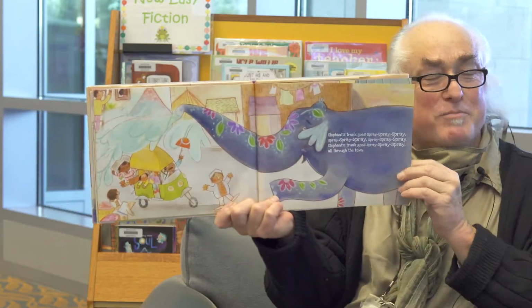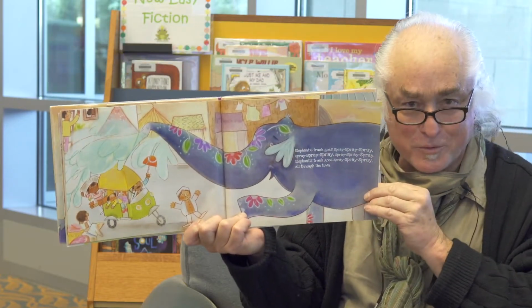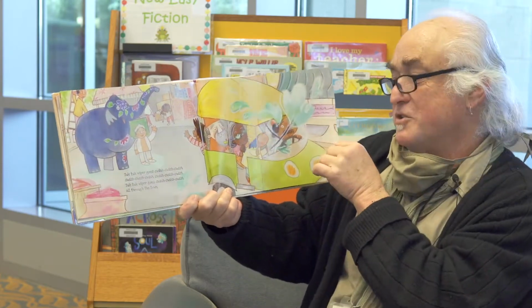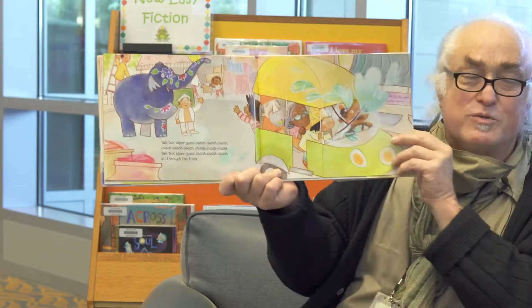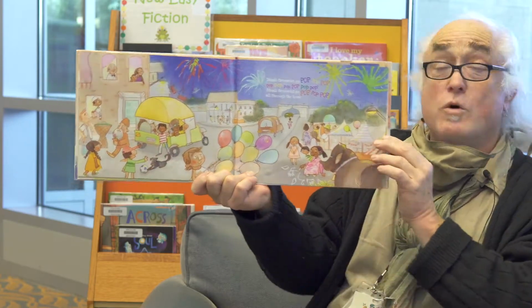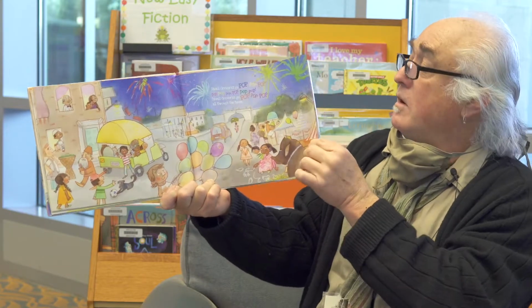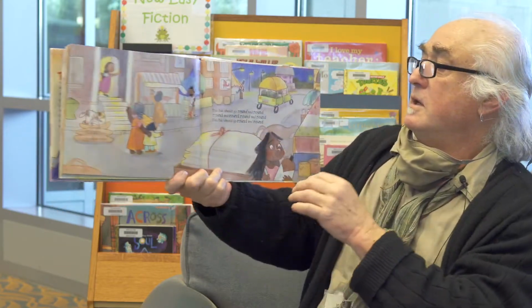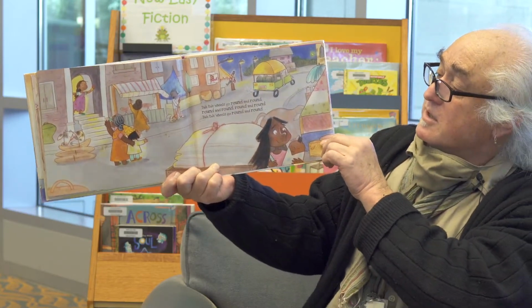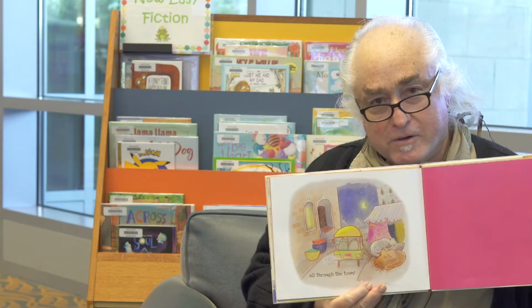Elephant trunks go spray, spray, spray. Elephant trunks go spray, spray, spray all through the town. And tuk tuk wipers go swish, swish, swish. Tuk tuk wipers go swish, swish, swish all through the town. Diwali fireworks go pop, pop, pop. Diwali fireworks go pop, pop, pop all through the town. And the tuk tuk wheels go round and round, round and round, round and round. The tuk tuk wheels go round and round, all through the town.